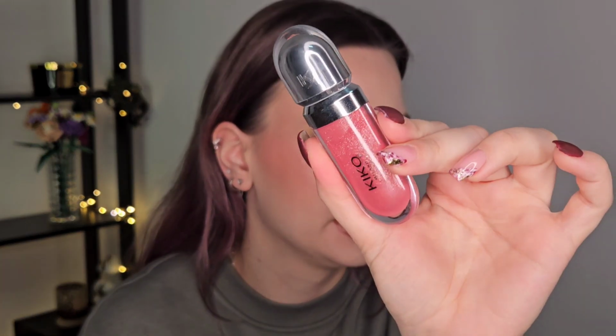This one is so beautiful on the lips. I bought it in the shade 17. It is a very glittery and beautiful gloss. You can feel just a tiny bit the glitter, but it's not uncomfortable. So it is a beautiful one. I do recommend it. It is a really, really nice one.